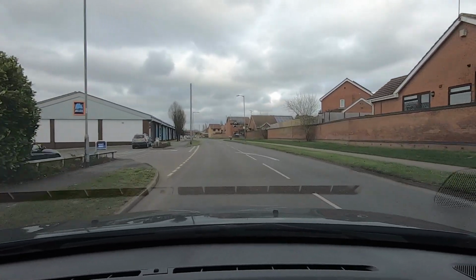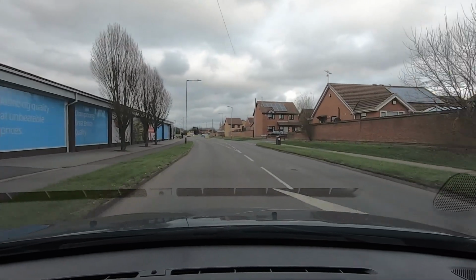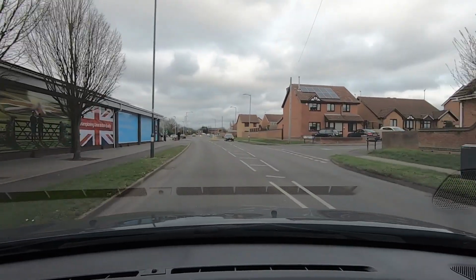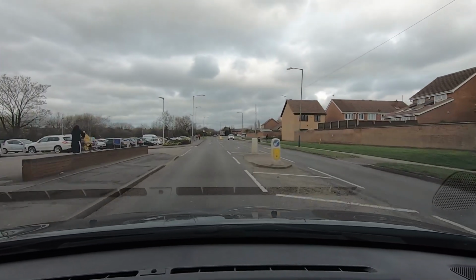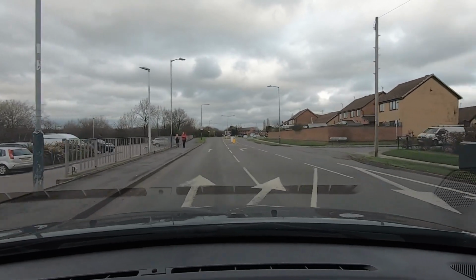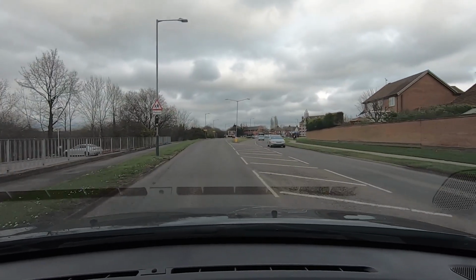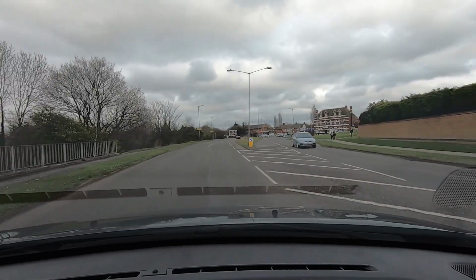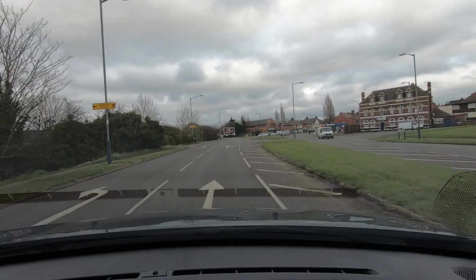And he was asked to pull into Aldi to do some bay parking. So we're not going to do that today, we're just going to drive past, but that's where they went. They turned left into Aldi to do some bay parking. It's not as busy. It was busy earlier in the week, everybody buying up the toilet rolls. You couldn't get in. I suppose they've sold out now, that's why the car park's a bit emptier.